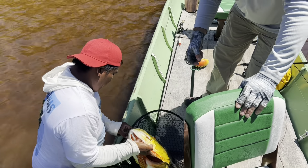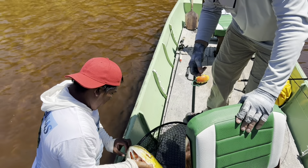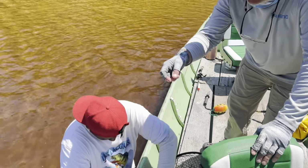That was the one we saw cruising, huh? Yeah. With a smaller one. So the smaller one is probably 10 pounds. Probably. But I say it's so distorted.